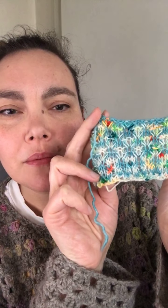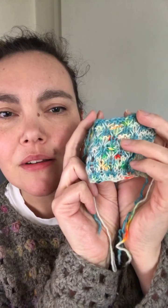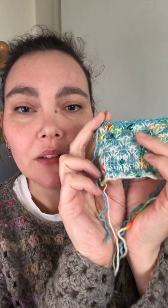And this is another swatch. This is a slip stitch pattern with little kind of like cables, and a little bit of a garter stitch stripe. It's a bit hard to make out. So it's still using a solid colour and a speckled, but that one also didn't make it into the final design.